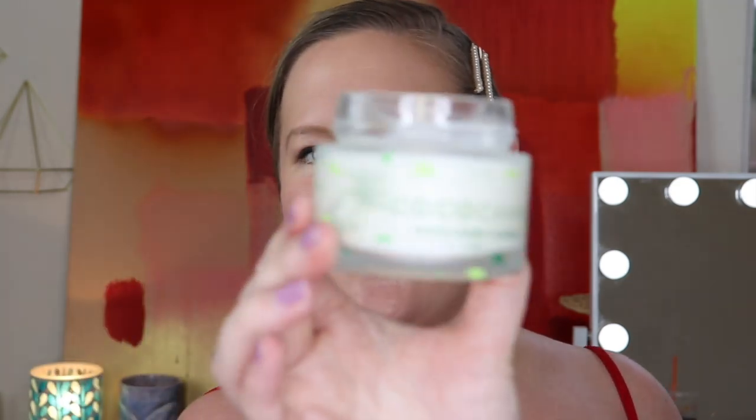So I'm super curious to try this. And worst case scenario, you just have a candle that smells good and it's so cute. And it has CBD in it, and I've heard that's good for inflammation stuff, and it could help with any pain. Like they said, it could be used as a pain salve. So I'm so excited about this. I'm loving this box so far. Let's move on to the next item here.